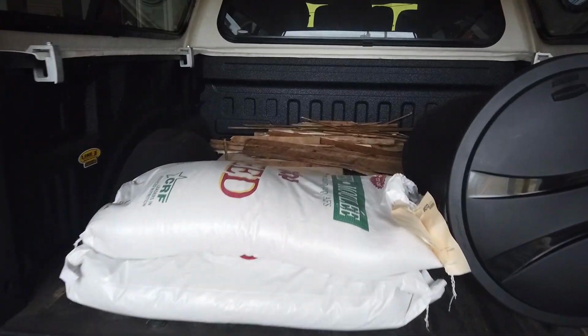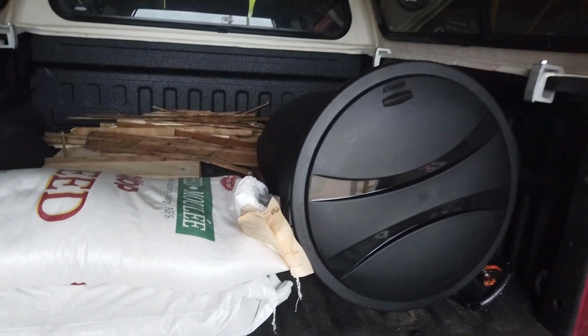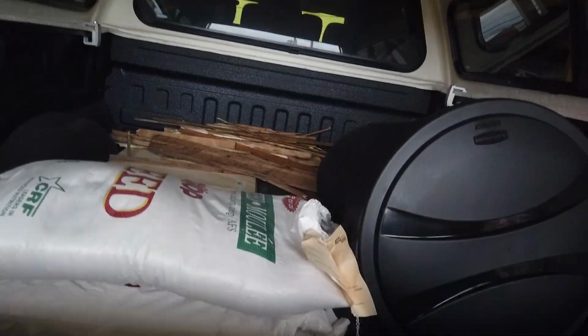So we got all the animal feed that we need. We got the chicken feed, we got the goat feed. As you guys can see, we picked up a garbage can. So we're gonna close up the truck and head off to our next stop.